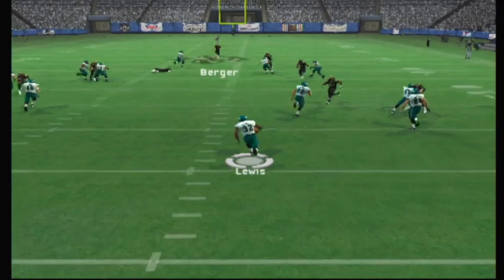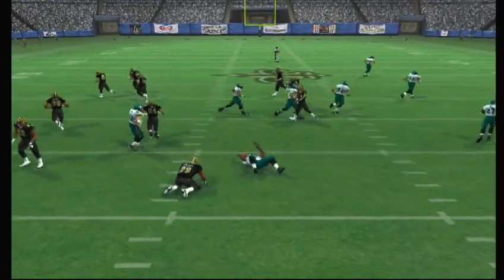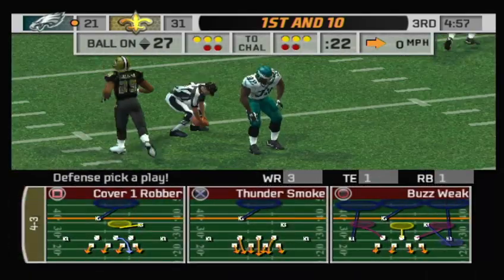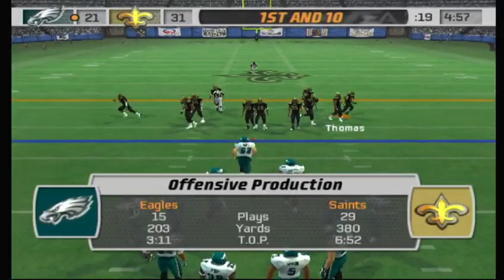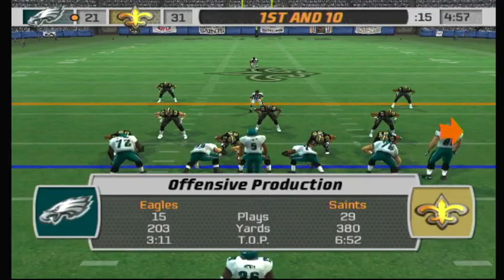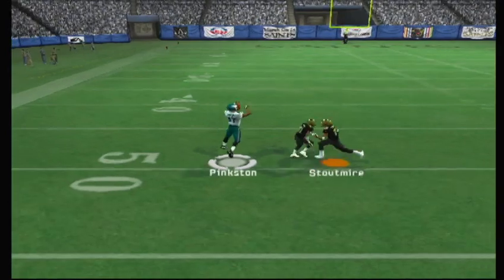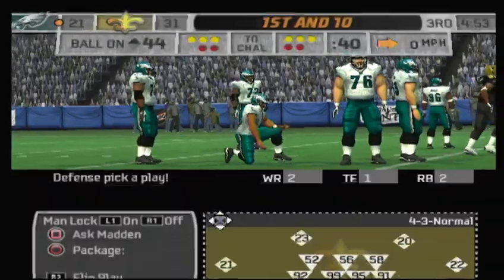From the 4. This is where you want to respond quickly, or this could turn into a battle for field position. Ball on their own 27. Start the drive at the 27-yard line. First and 10. Williams lines up in a 4-3. Throwing. Jumping and has it. Kraft is there on the stop at the 44.